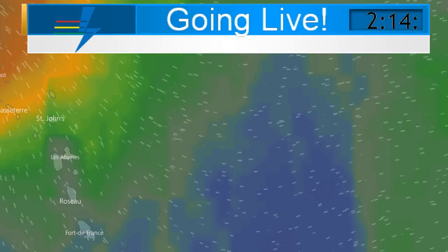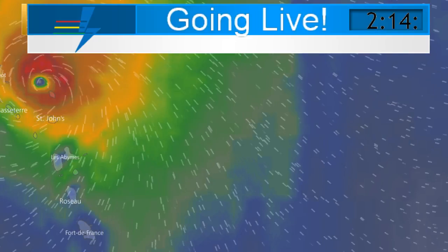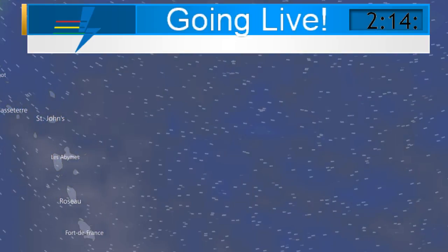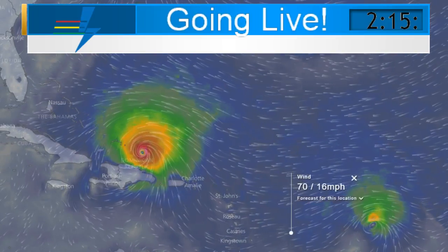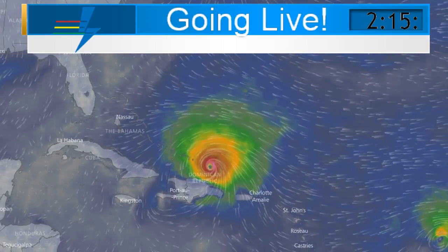This is where it expects it to move through. And there we are. So if you see where those reds are, wherever the red starts, those are hurricane force winds. And that's what's going to be moving through. So it's a problem. Irma is expected to continue to be a problem.